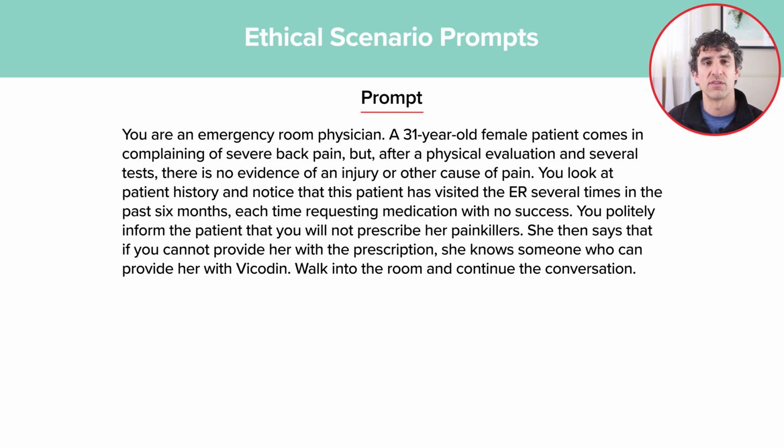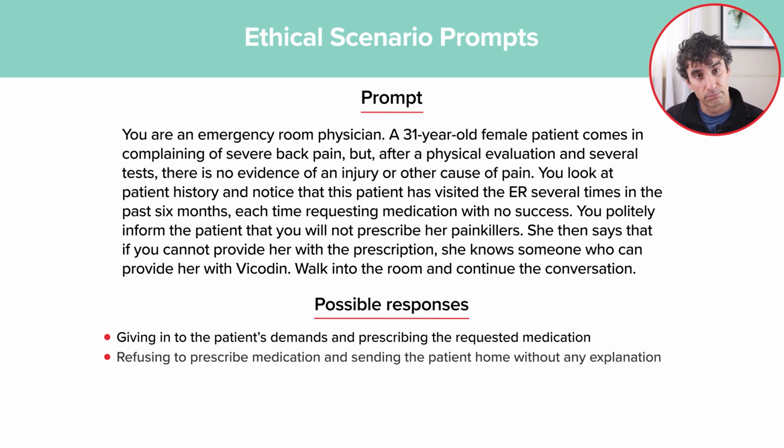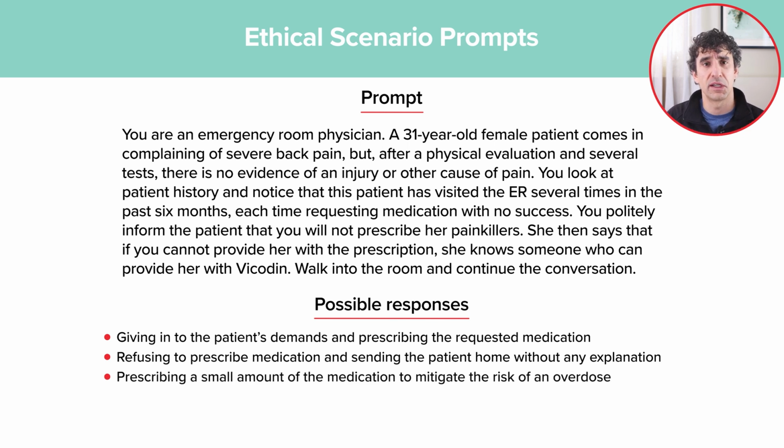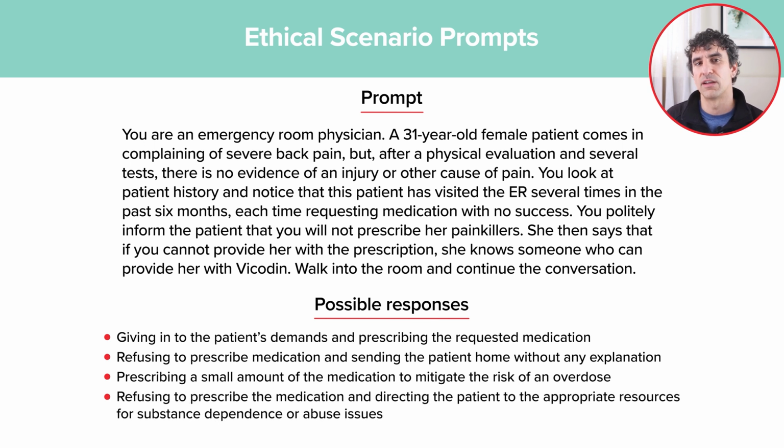After you've asked your questions and listened empathically to the patient's responses, you'll need to make a decision. The most thoughtful and responsible decisions tend to fall in a gray area between 2 black and white extremes. In this scenario, the 2 extremes are giving in to the patient's demands and prescribing the requested medication, or refusing to prescribe medication and sending her home without any explanation. Some other decisions that fall between those 2 extremes are prescribing a small amount of the medication to mitigate the risk of an overdose, or refusing to prescribe the medication and directing the patient to the appropriate resources for substance dependence or abuse issues.